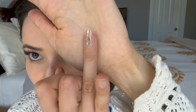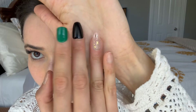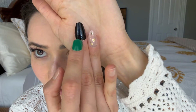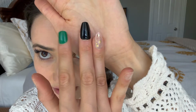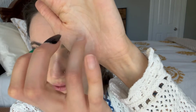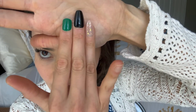Then if we look at the almond shape, the biggest difference there, I think, is these start with a narrower base also, but they also taper towards the front, though not as crazy as the coffin. But then the front of it is not flat like the squoval or the coffin, it's actually a pointed front. So it's much more of a point at the front of your nail than the other two. The other two end much more flat.